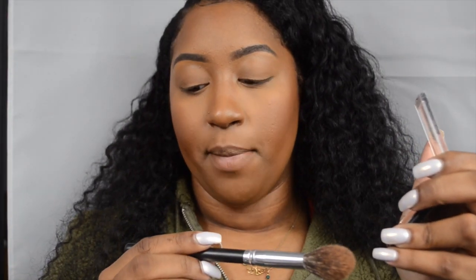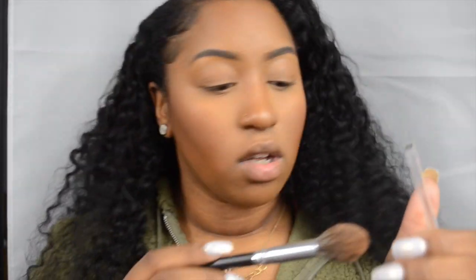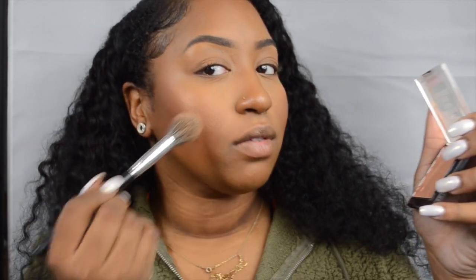So after I do that, I set my face using the Morphe Continuous Setting Mist. So while my face is still a little damp, I go in with the highlighter. My favorite highlighter ever is this Crown of Canopy from Wet n Wild. I always come back to this one, so I'm like, this one must be my favorite. This is a Japanese 721 brush. I'm going to be using this to apply my highlighter. It's like a really pretty rose gold color. Y'all see it? Ooh, yes.